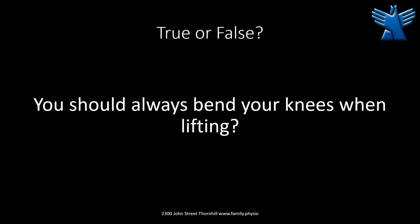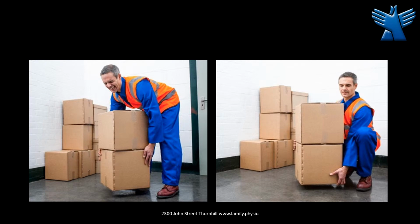And finally, you should always bend your knees when lifting. So this one's not always true, so I'm going to throw that one in there as a false. There are a lot of factors that come into play when we're choosing the type of lifting strategy that we're going to be using. So here we have a very commonly seen visual.